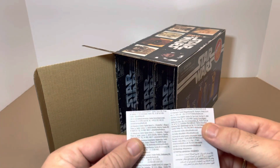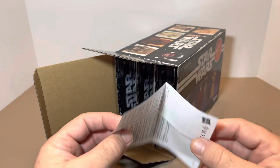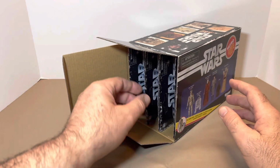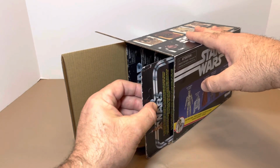There we go. We got that little insert that Hasbro puts in all their action figures. Set that off to the side. I can clearly see that the cards are facing my way, so we'll do it one at a time. Let's go with the front here, pulling out.